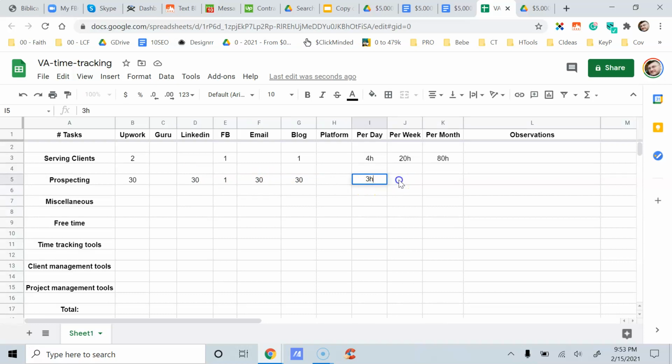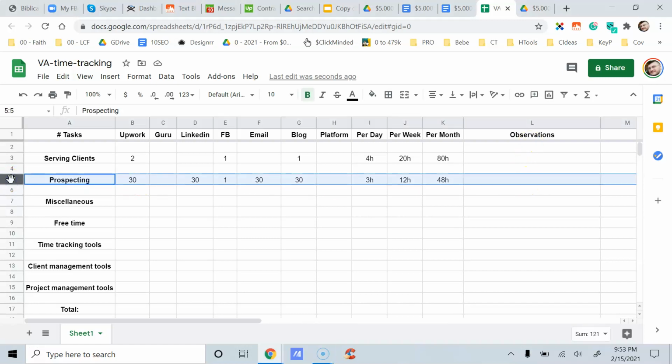That would be 3 multiplied by 4, 12 hours a week, and 12 multiplied by 4, that would be 48 hours a month, right? So once again, if you feel like you need to add some observations here next to the prospecting, just type in whatever comes into mind.